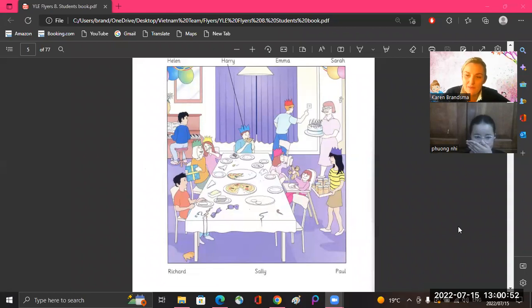Okay, today we're going to start with some listening and then we will do some speaking. Yes. Can you see the picture? Yes, I can see. Okay, let me get our listening ready and then you can draw for me. Oh, 1 minute.